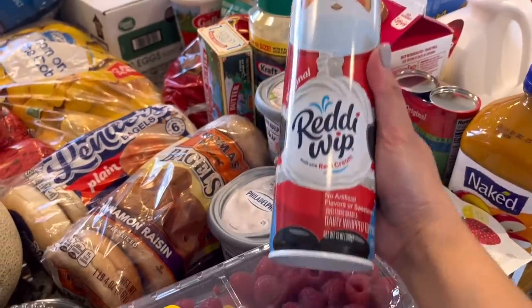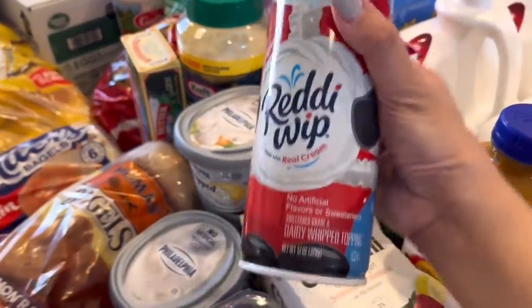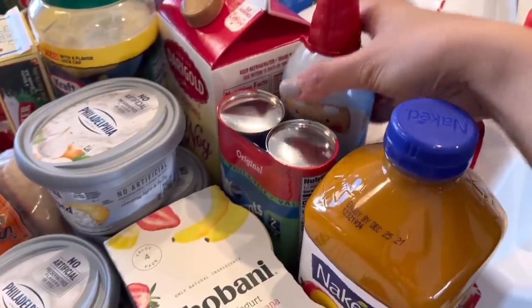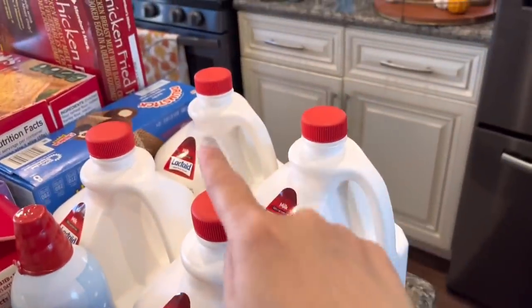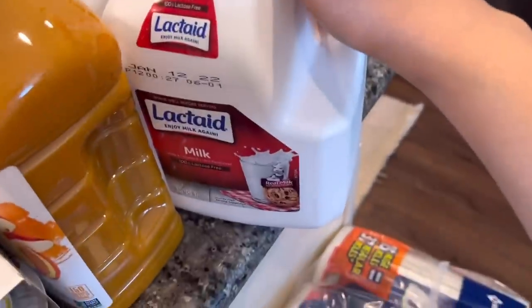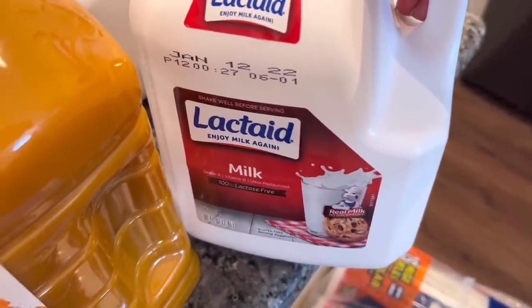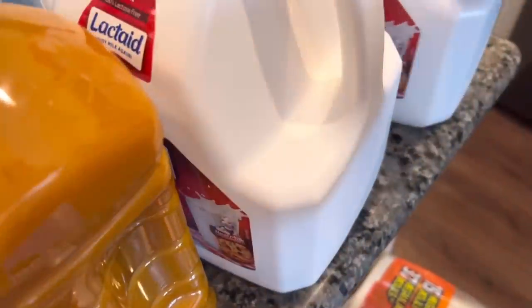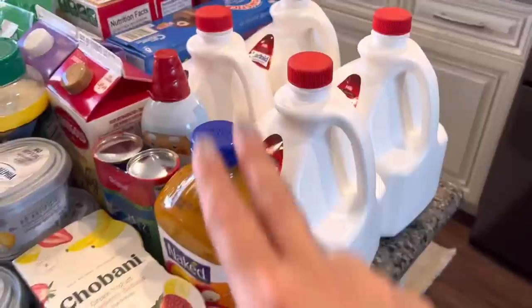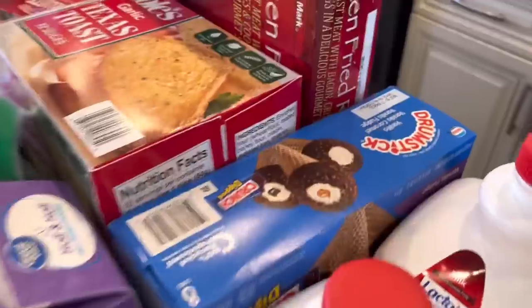And look at this bottle. It's Santa Claus. Isn't it so cute? And we've been going back to the store and getting milk every week, so we pick up 4 of them because my son, like I said in the last video, has been drinking a lot of milk lately, and I guess so am I, because I use this for my coffee and I drink my coffee twice a day, hot in the morning and then cold later in the afternoon. So we've been using a lot of milk, so we grab 4 gallons of them.